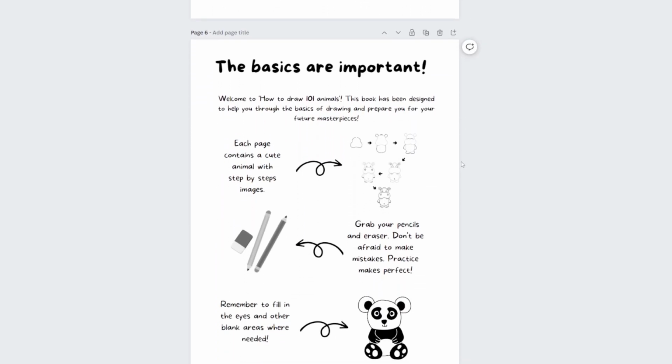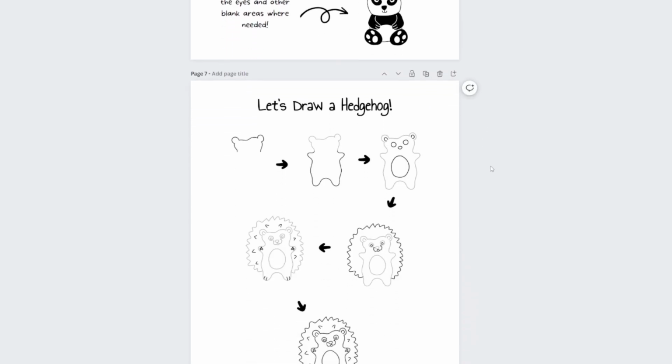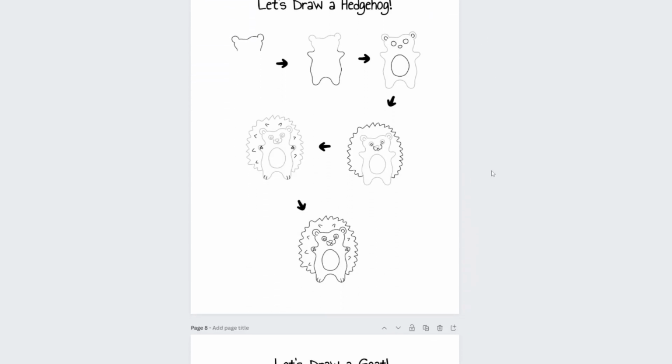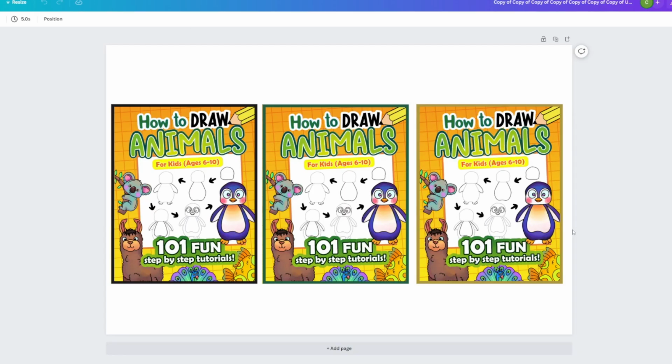Okay, so what I've also included is a section here about the basics. This is something that I'll probably change before I launch the book today, but again, it's these little touches that add up and can end up with more 5-star reviews if you get this right. Okay, so then of course we have the interior of the book that follows with 101 images in there as well.